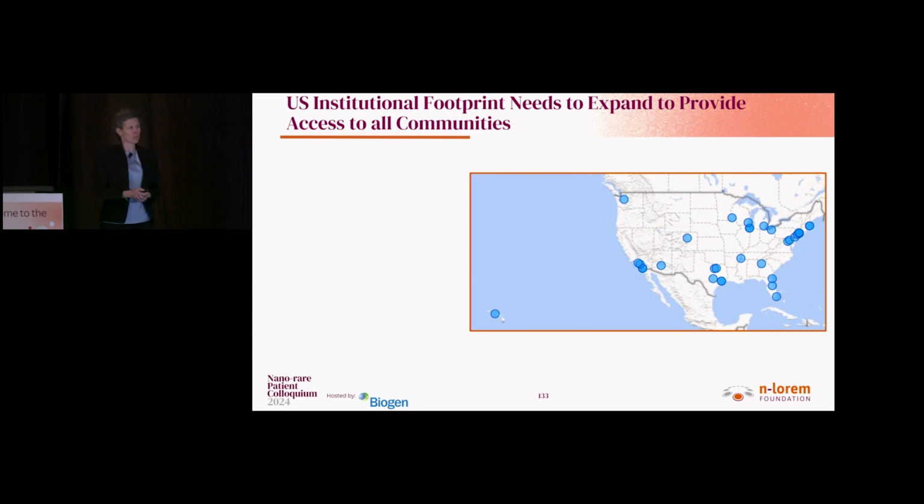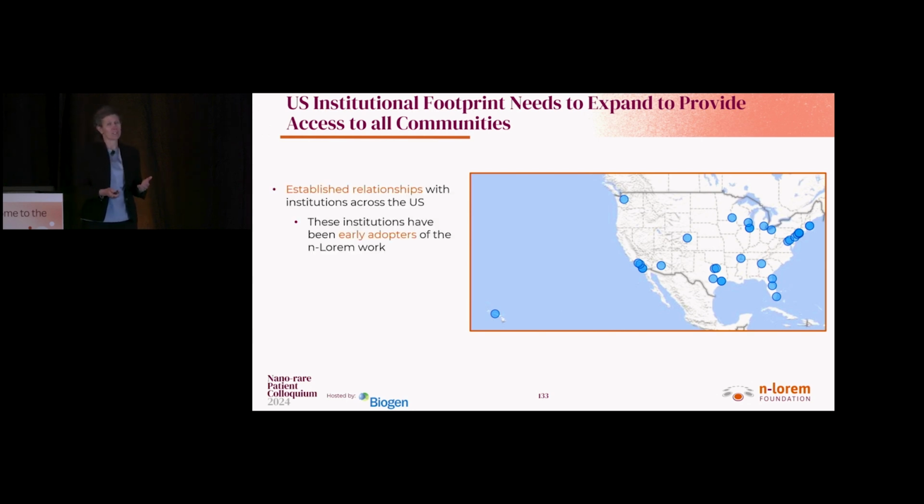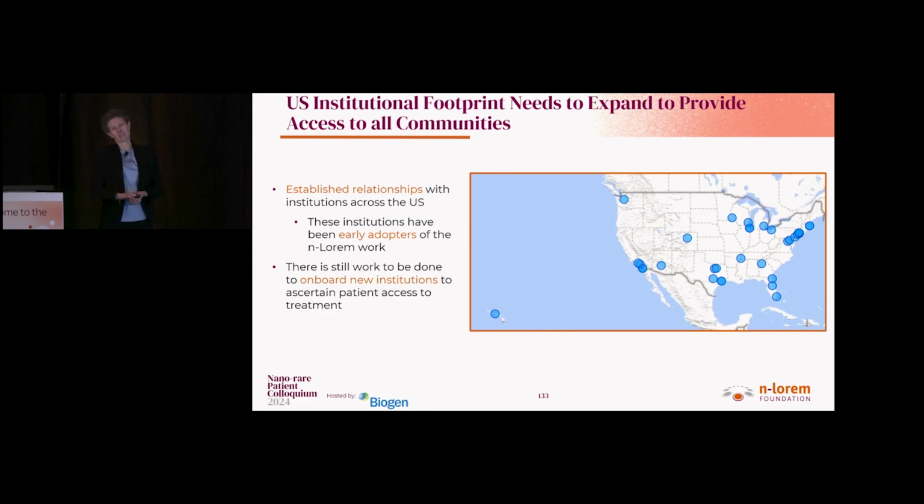The clinical group also obviously works very closely with the institutions. I think that's definitely our bread and butter, working with our investigators. We are very excited that we have established really good relationships with a lot of institutions across the US. I call those our early adopters of the work that we do and of individualized medicine. So all the blue dots are different institutions that we're working with or treating patients at. It's great, but it's not good enough. There's a lot of white spots on that map, and we just want to make sure that we'll be able to interact with investigators throughout the United States, so that the patients will not have to travel too far, and that we'll have really excellent centers everywhere.